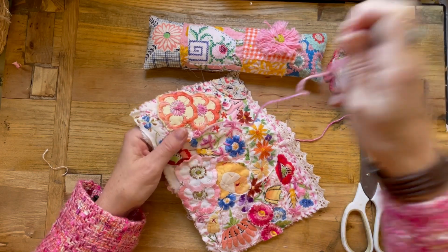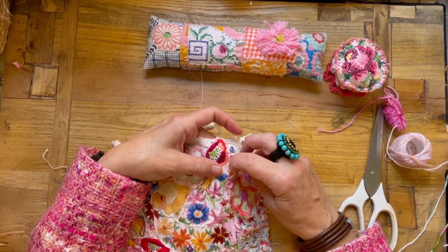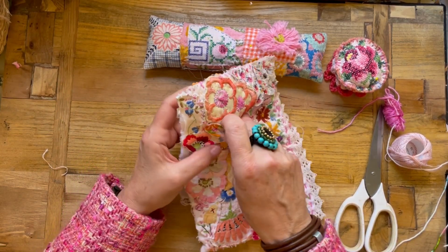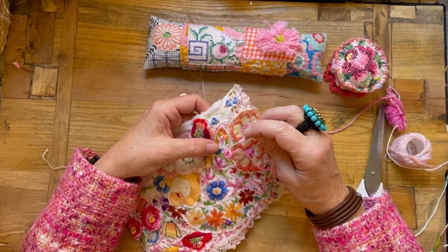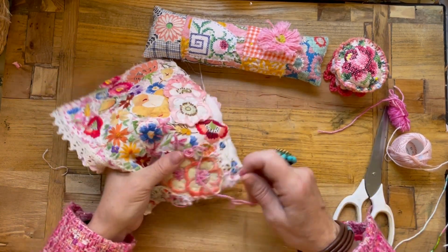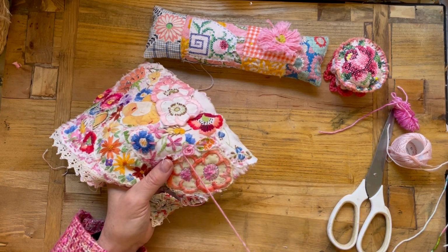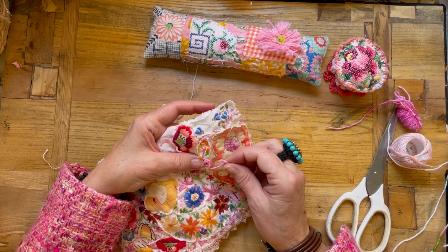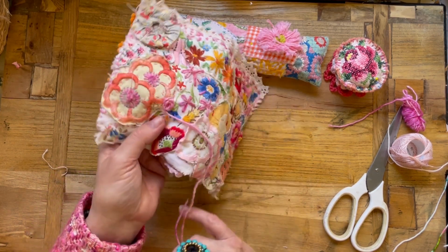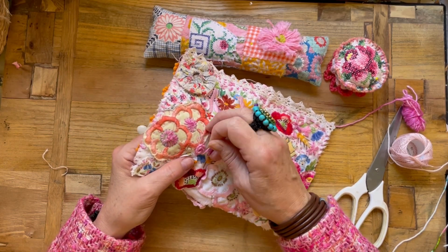Virginia taught me this stitch right at the beginning of my slow stitching discovery at Green Door, and they pop up all over the place. So here's one on this needle book. Over, yep, under, and go over and under, and we'll finish back down the bottom there. So this is an over and under. I hope you can see that. It's mirroring that flower there. Now let's come down.